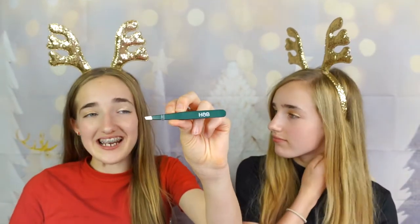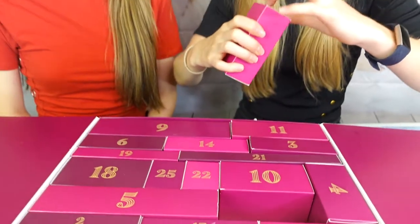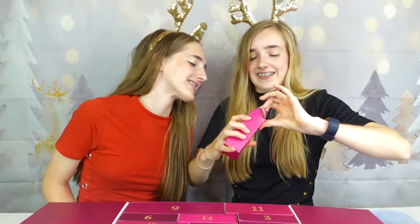Ooh, tweezers. Okay, so these are really cute and useful. I like them a lot. I'll pluck off all Ra's eyebrow hair. Okay, don't come near me with those. So we're halfway now, number 13. Yes, we are. We're going to get in here. What is that? We don't know.